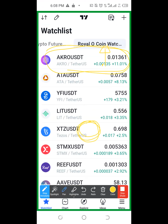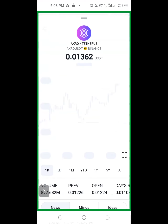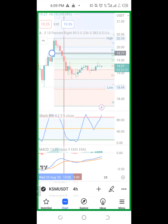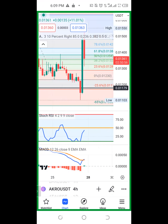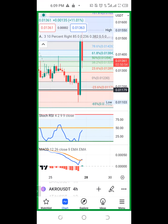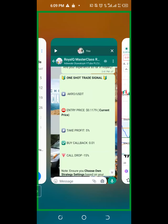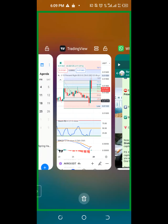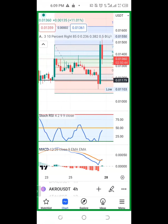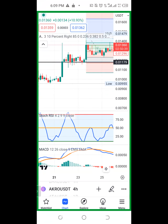Acro is doing so well. If you enter into that coin, a lot of the RoyalQ community has been making money. Are you seeing the big candle? Acro is just doing so well. I first posted that coin on Tuesday. So if I go back, I think I posted the coin on Tuesday.